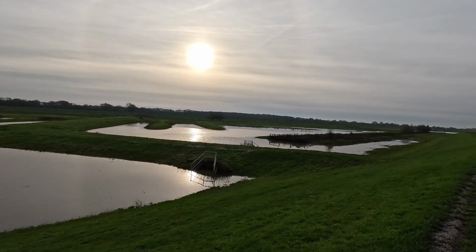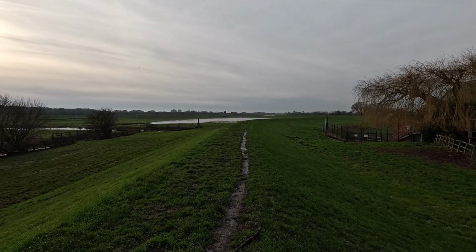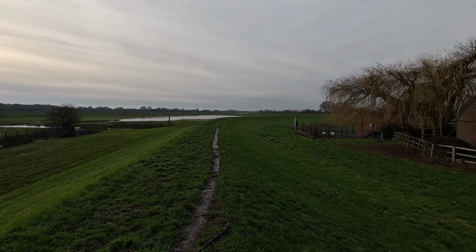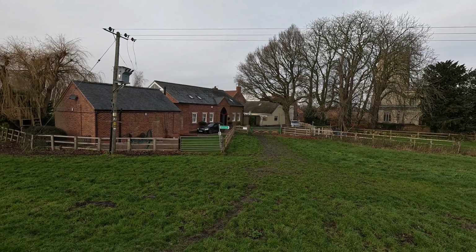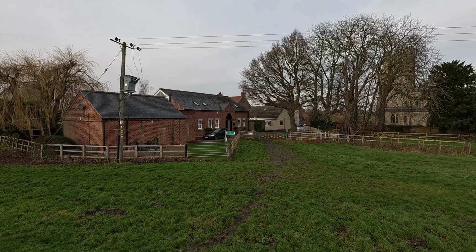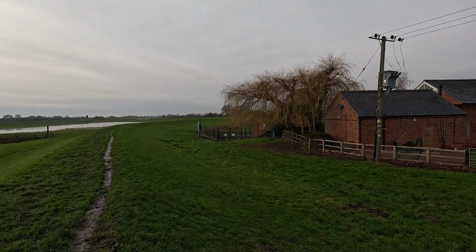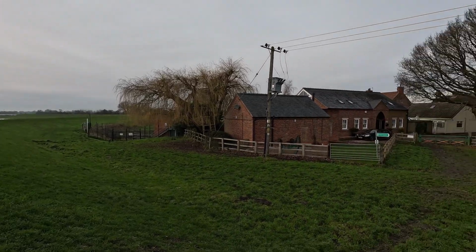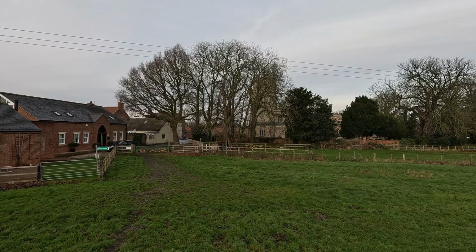So there's 2 ways you can go here. You can carry along this embankment, but the actual Peatlands Way just goes into Fish Lake, and you just follow the road around Fish Lake, go and visit Fish Lake, and then you pop back out the other side. But I think I'm going to go in and have a look at that church because it does look pretty amazing.